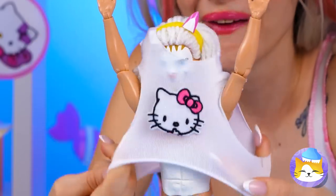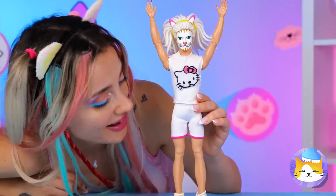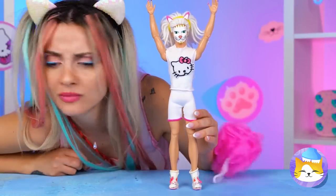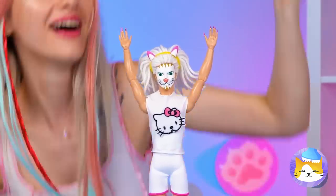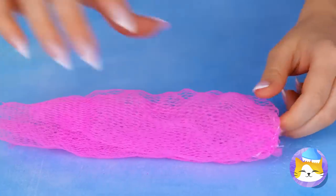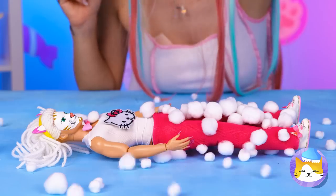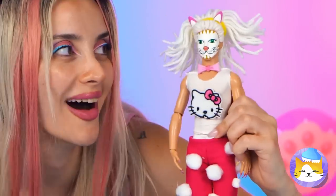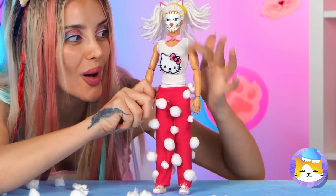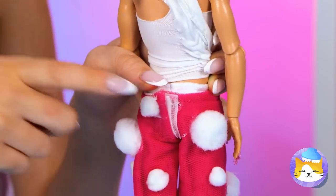Why don't you try it on? Yeah, woohoo! Not bad, not bad. But it could use a little something. Oh, this loofah can help. Slip it on. And add some pom-poms. Yeah. Wow. These fluffy pants are the cat's pajamas. Literally. Uh-oh, we need a tail.